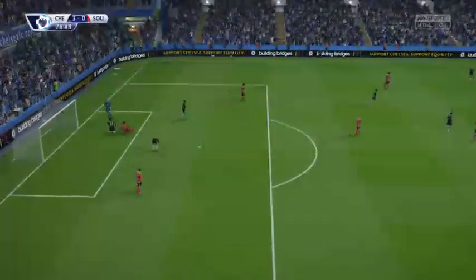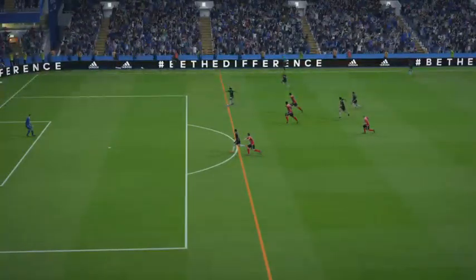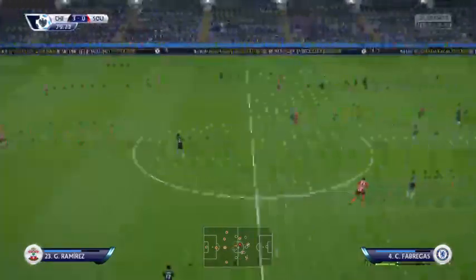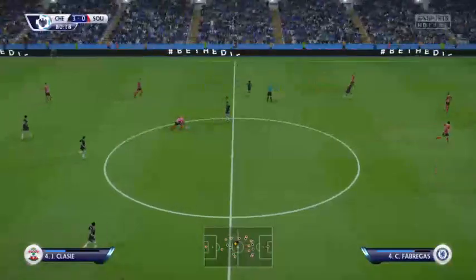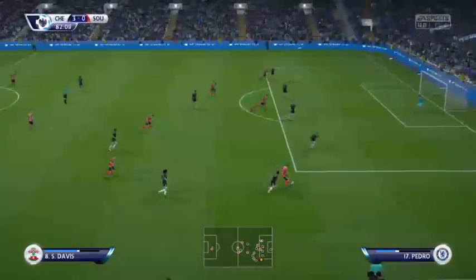Well, let's have another look at that, because it was a very, very tight call. When I saw it, first time of asking, I thought he was on, you know, but looking at the replay, what a good decision from the linesman that was. He's awarded the free kick. Ramirez. 3-0 now, almost over.